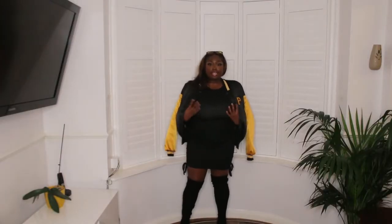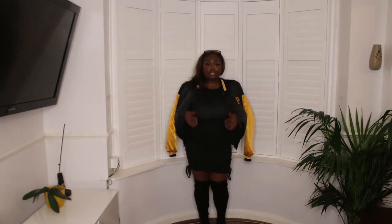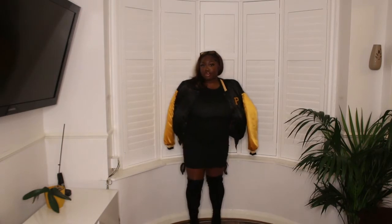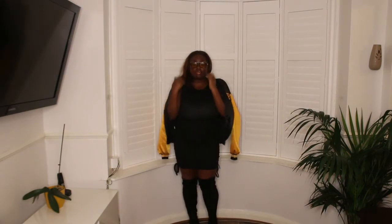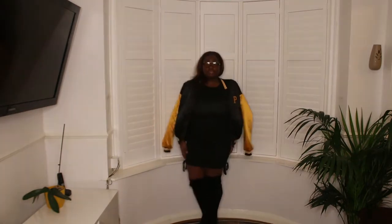Okay, so here is the bomber jacket from Pretty Little Thing, and I've styled it with this basic black dress from Pretty Little Thing and my thigh high boots from New York. Also my yellow tint glasses from ASOS, just for a cute vibe.